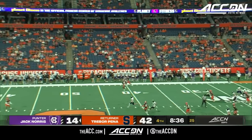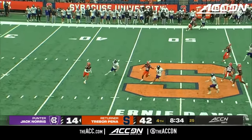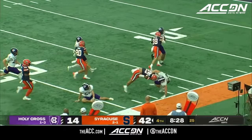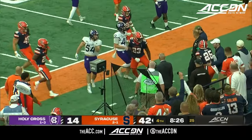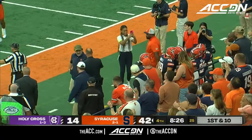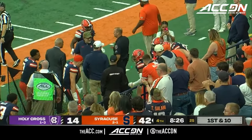Jack Norris to punt it. Davion Kerr to return it from the 41. Finds a seam. He's across the 30. And Kerr is ripped out of bounds inside the 20. First return for the freshman, and it's a memorable one.